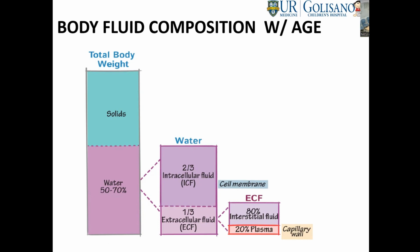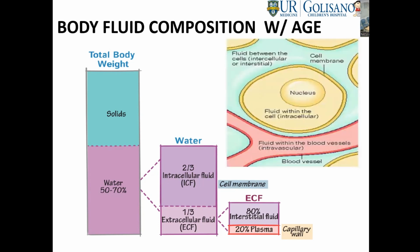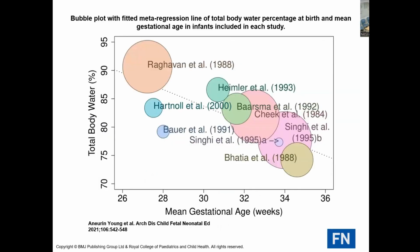So it's important to allow, in the first week of life, that reduction in weight, which is followed by diuresis and followed by contraction and increasing your serum sodium. And that is physiologic because, as you can see, these are just meta-analyses of different studies showing that the lower the gestational age, the higher the total body water that baby is born with. So your 24, 26 weeker can be born with as high as 90% total body water.